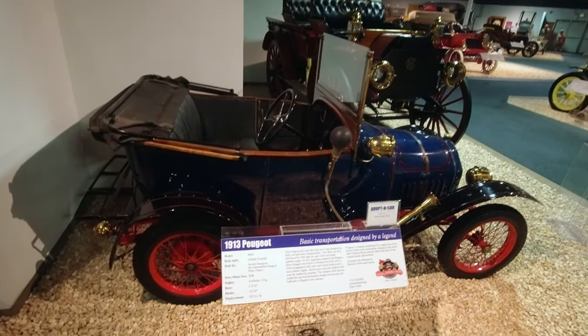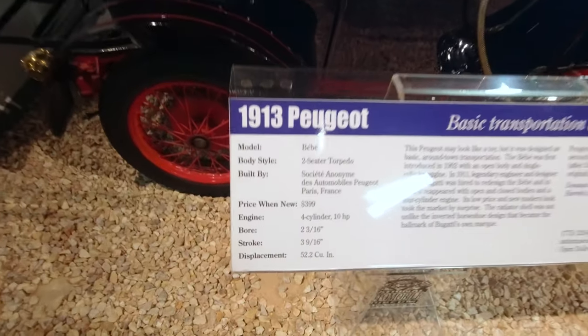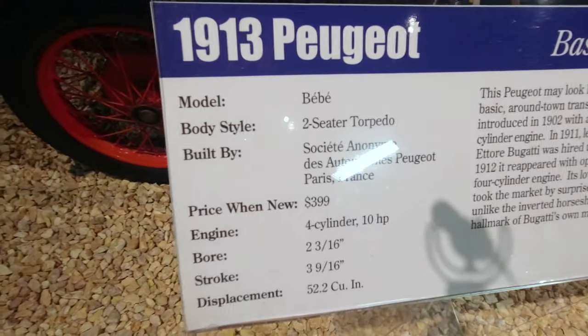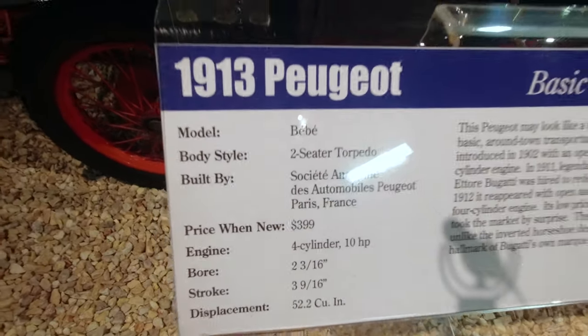Car right here. Look at the price. If I could zoom in. $400. Insane. Insane.